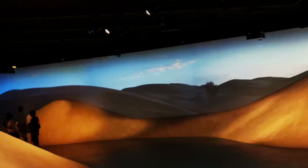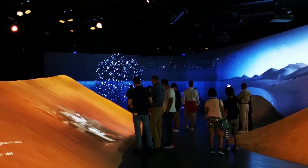So the first pavilion that I will be sharing with you is the host country, which is the UAE. When you enter the pavilion, you will feel like you are being transported to a desert. And you will be surrounded by a lot of sand dunes. And these sand dunes are interactive. When you get near them, it will show you the rich history of the United Arab Emirates.